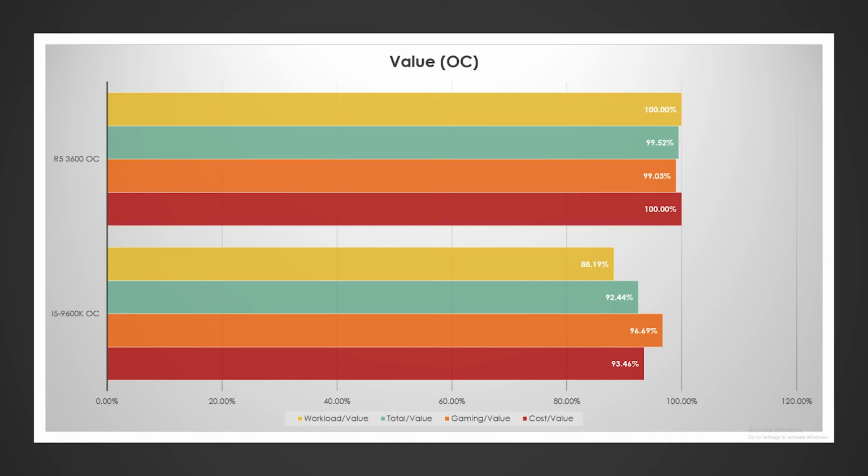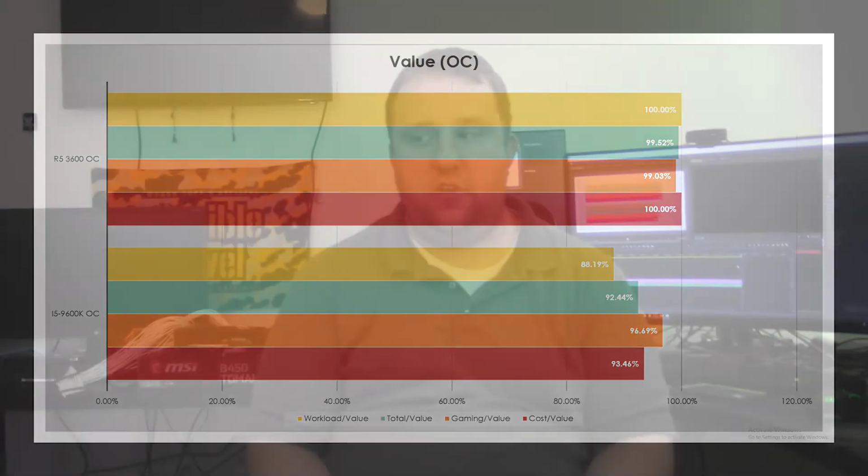Gaming, still 2.5%. This really paints the picture of, with how close the game performance is, you're getting a tremendously better value from AMD with Ryzen 3000 series versus Intel's 9th generation core processors.